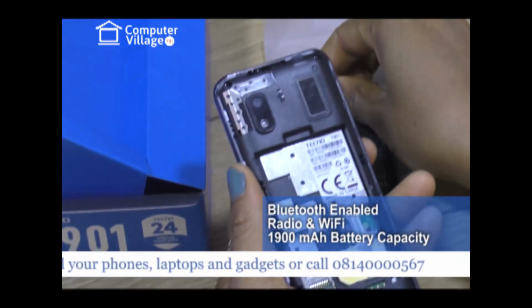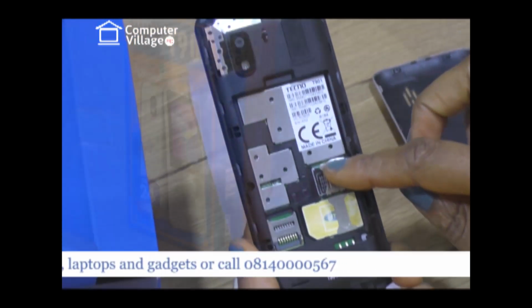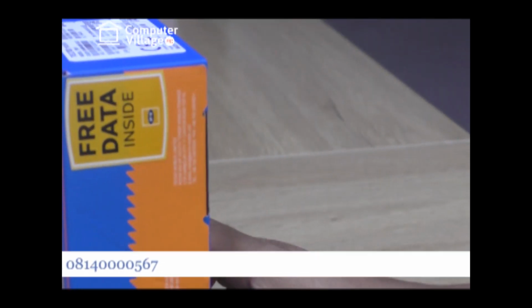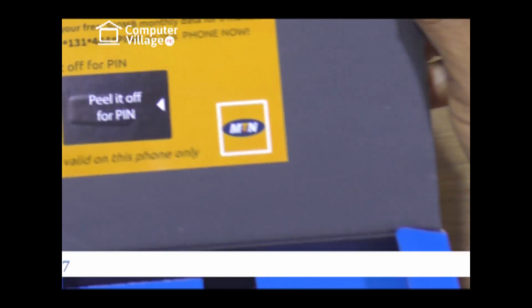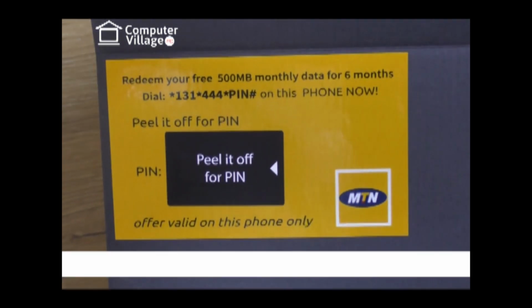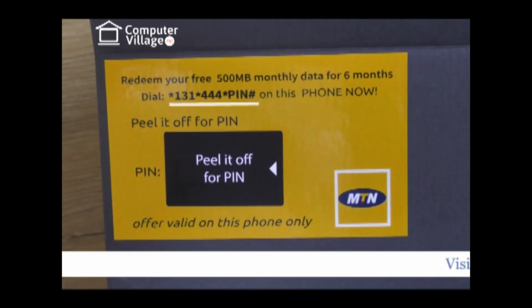One of the fun things about this phone is for MTN users, once you get this phone, you get access to free data of 500 MB for 6 months. All you have to do is just dial the code. As you can see the code in the video, just dial the code and you get your free data.